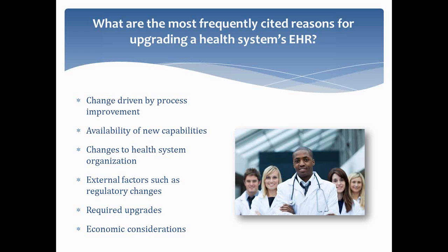Required upgrades would fall under the blanket of, let's say, a vendor has stopped support for an older version, kind of necessitating a health system to upgrade. Could be in that area, or maybe an operating system issue, but typically it would be a software vendor ceasing support of an older version, necessitating an upgrade to either their newer offering or somebody else's if you choose to go a different direction.